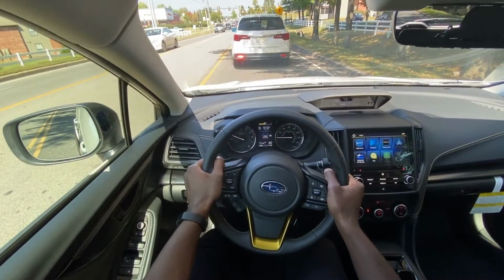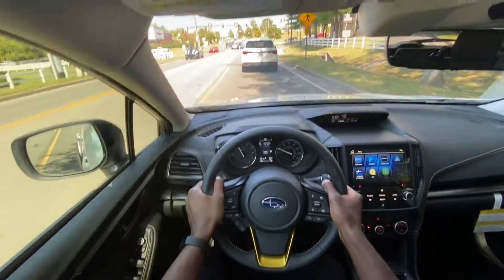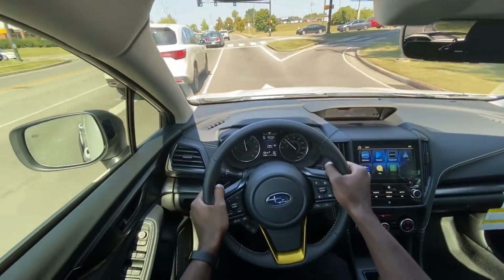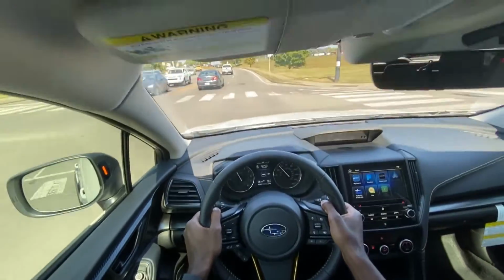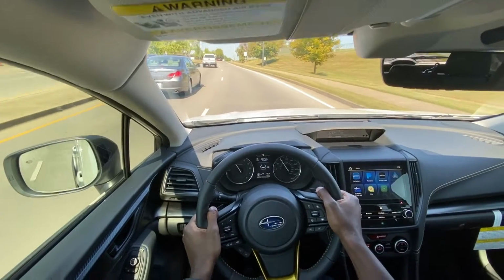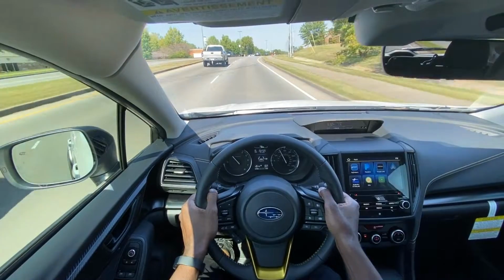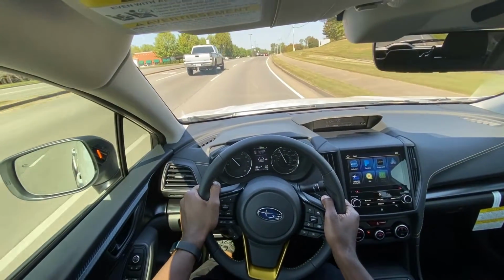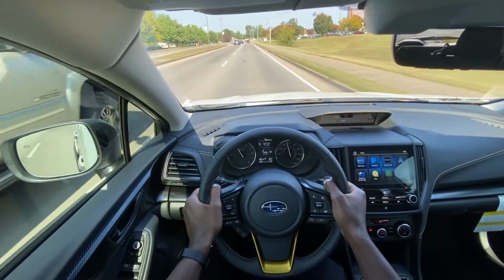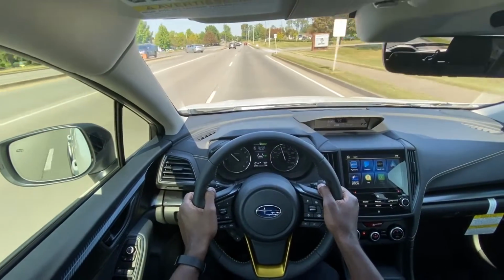I'm gonna put it in manual mode and see what it does. So the quote-unquote shifts are seamless, and it really does help put out power. Yeah, it's just a great driving experience.